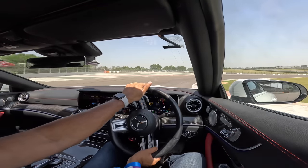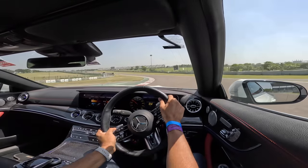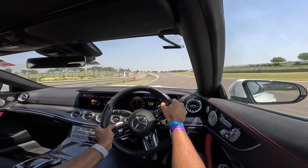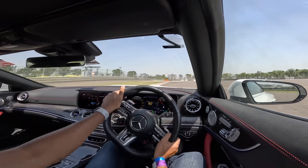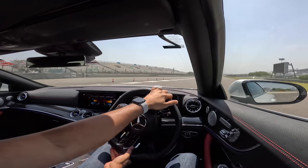Oh, nice. Okay. Oh my goodness. This car feels ultra light when compared to the GLE which I was driving. All of a sudden, I feel so much alive. Absolutely bonkers the way this car performs. Oh my god. Tire noise. ABS is taking a vacation.